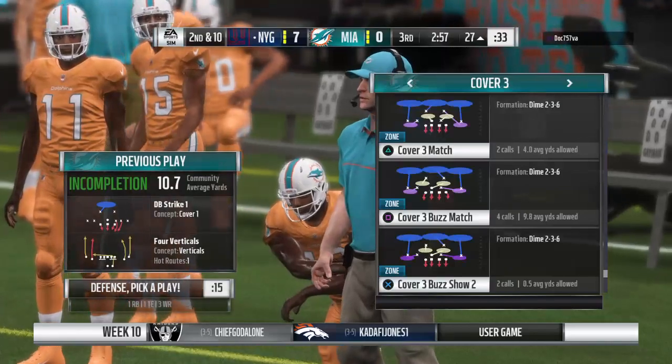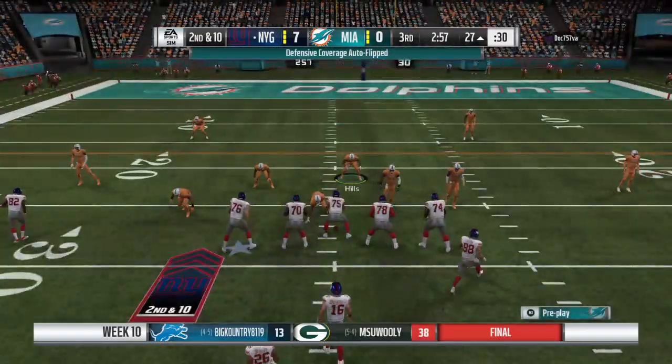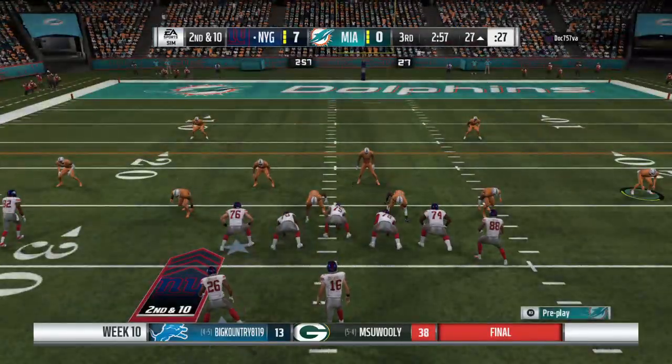situation. Now a nice play defensively on 1st down as this is knocked away and incomplete. 2nd and 10 now from the 27.